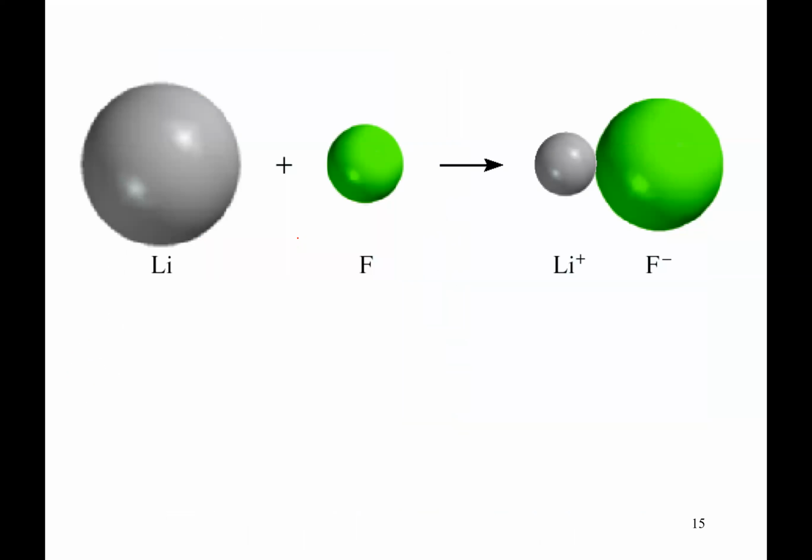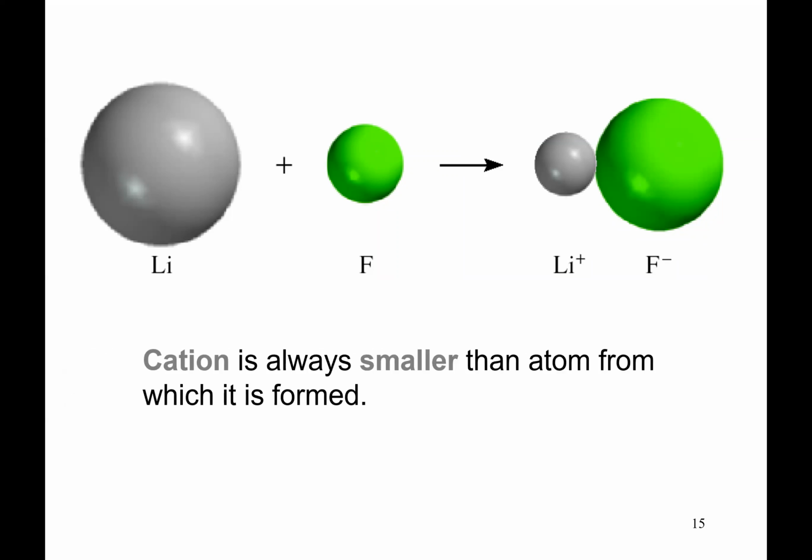Now, if you have the reaction between lithium and fluorine, why does lithium get smaller than fluorine there? Well, it's losing an electron. There are essentially more protons in the center, so it drags them all in. And you add an electron to fluorine, essentially it gets very big. So they shift there. The cation is always smaller than the atom from which it's formed.